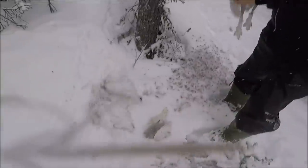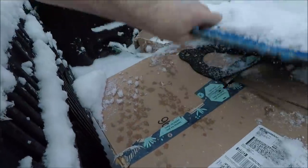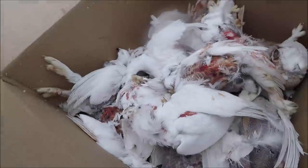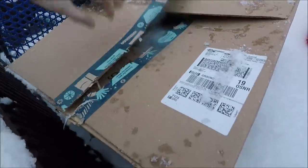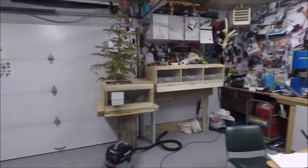Well, look at that. Five more, and I've seen one pitching right here, so I'm going to have a little look for it. He's lifting the doors on, like, in the cold.